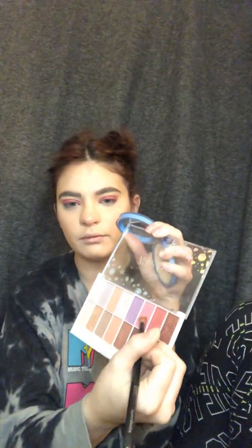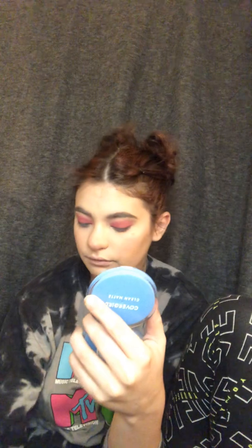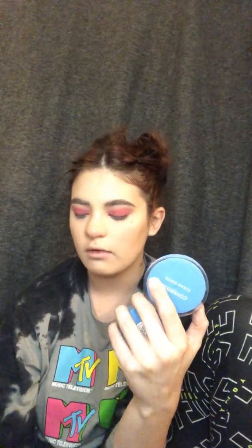Okay, then I'm gonna take a nice fluffy brush and I'm gonna pick up this pink shade right here and pop that into the crease to kind of soften out the edge. Okay, and then I'm gonna go in and use this dual ended brush and use a smaller end and pick up that dark pink and apply it to the lower lash line.